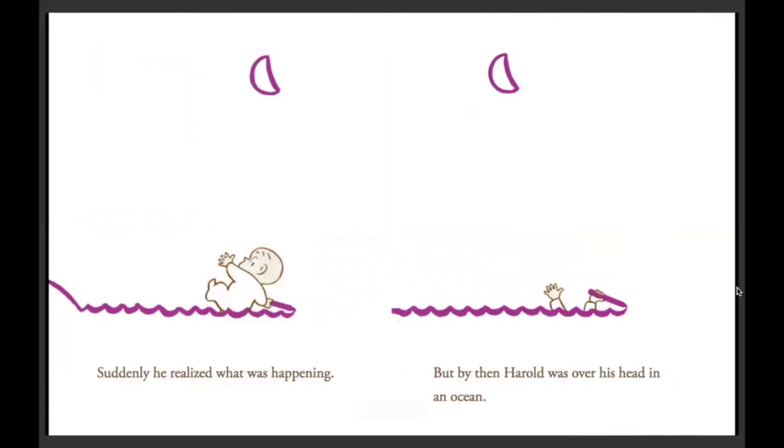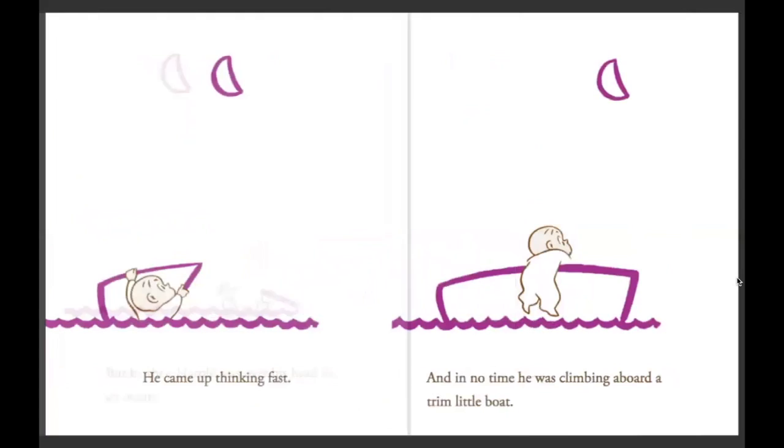Suddenly he realized what was happening. But by then, Harold was over his head in an ocean. Whoops! When his hand started shaking, he started to draw water. He's sinking! Oh no! He came up thinking fast, and in no time he was climbing aboard a trim little boat.